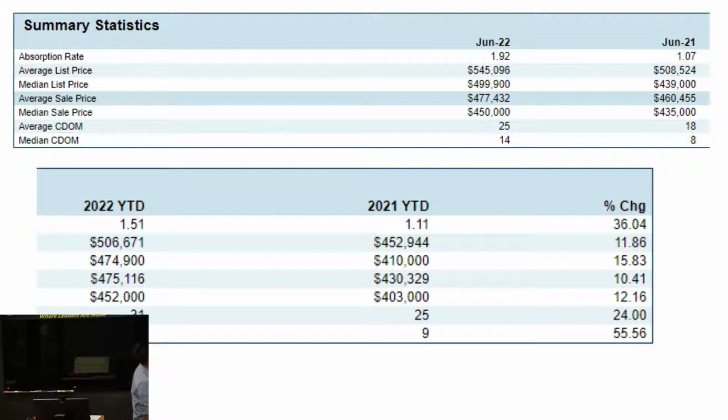All right, so summary here. So I broke it up for the month over month and then our year to date. This is important to kind of see what's going on month to month. So from June 2021 to June 2022, we're up at a 1.92 absorption rate for the month. Last June, we were at a 1.07, right?